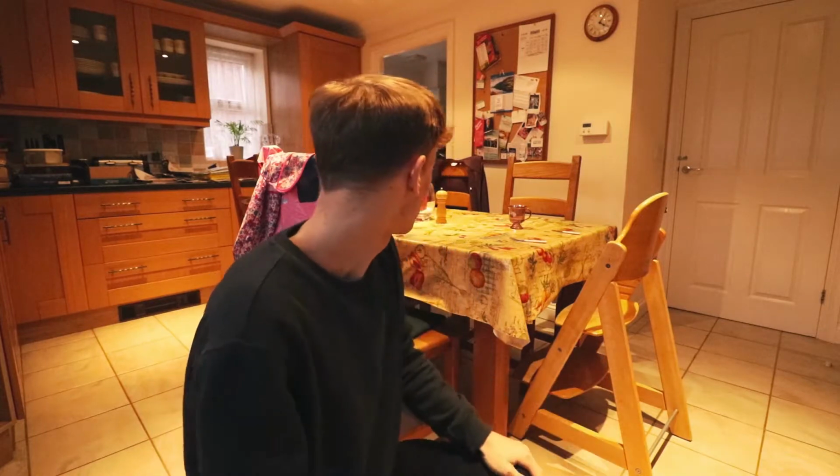So the first steps are probably going to be trying to get this room into a makeshift studio. My idea is that the table is going to be where the scene is, whatever I decide to do for the product I'll choose in a bit. So I'm going to have to clear the table, get my basic lighting in here.